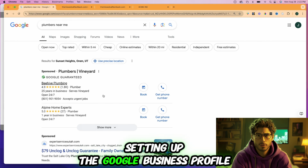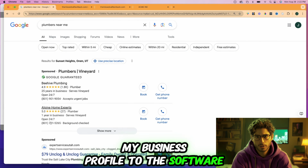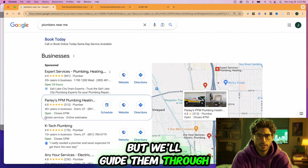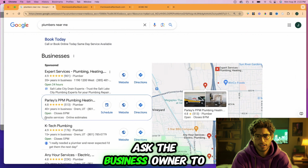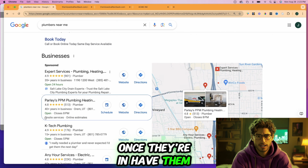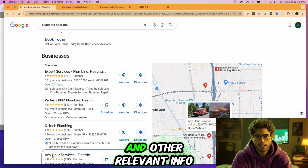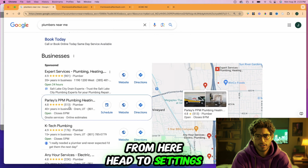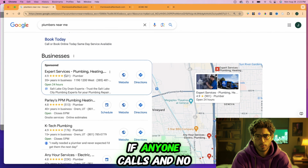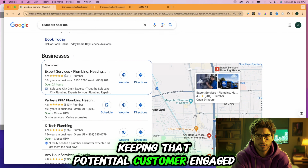Step 3. Setting up the Google Business Profile. To begin, we link the business's Google My Business profile to the software. Most businesses already have this profile set up for local SEO, but we'll guide them through connecting it to our platform. Here's how. Ask the business owner to log into their Google My Business account. Once they're in, have them click to connect their account to our system. This connection lets the software pull in the business's contact details and other relevant info. From here, head to Settings, scroll down, and enable Missed Call Text Back. Once this is set up, if anyone calls and no one is available to pick up, a text will automatically be sent out, keeping that potential customer engaged.